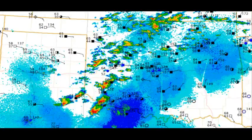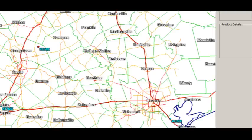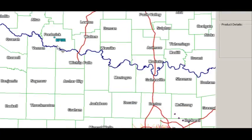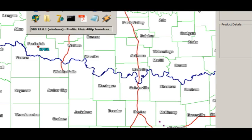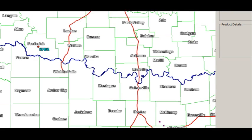Let's take a look at the GR level 2. I'm going to go ahead and bring this up in the background while we look at the rest of the charts here. So GR level 2 coming up here. I'm going to set probably Frederick, Oklahoma. We'll get that going. And now let's look at the rest of the chart sequence.